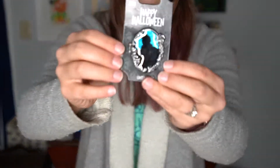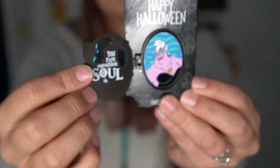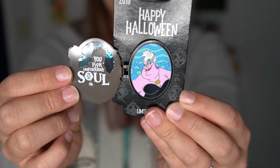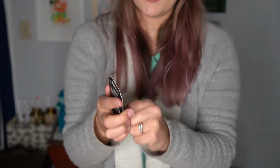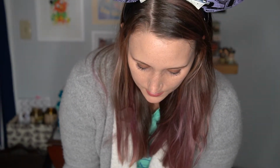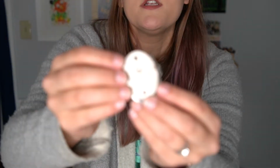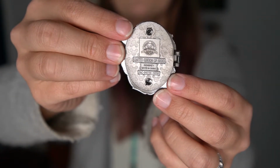I also got this Ursula Halloween pin, which opens up and has her, and then it says Poor Unfortunate Soul. This pin has 2 pin backs. It was $17.99, and it is limited edition of 5,500, so not a super limited edition, but still LE.